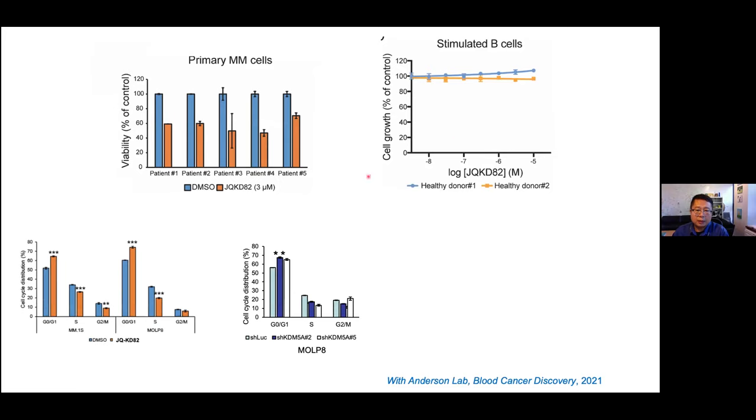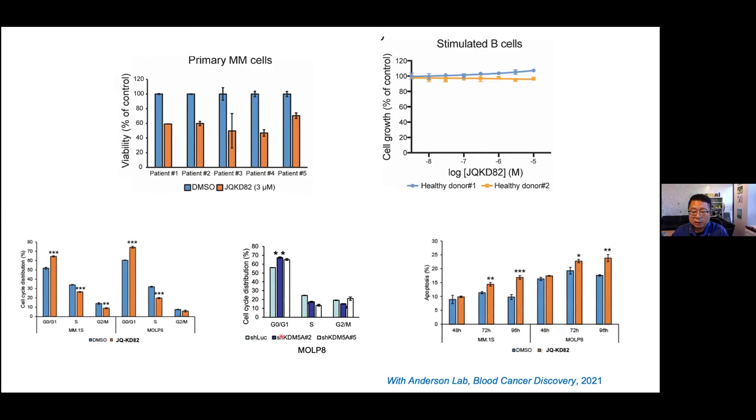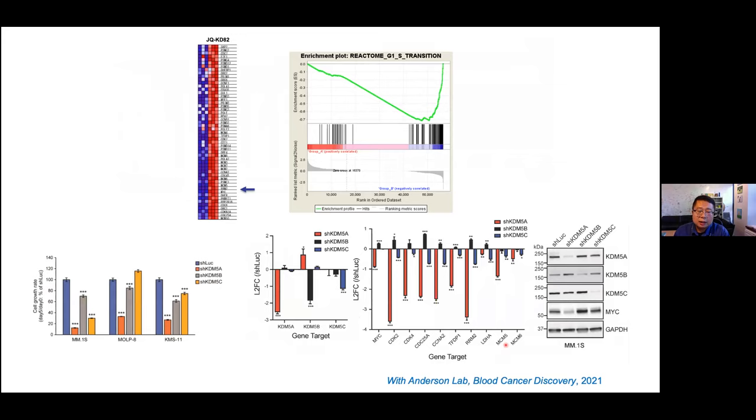So this also indicates that this molecule, or KDM5 inhibition, could have a pretty big window for multiple myeloma patients. And we do observe that with the compound treatment, the cells go into G0/G1 arrest, which mimics the KDM5A knockout. And then after prolonged treatment, we see apoptosis. We then looked into the gatekeeper genes that control the G0/G1 status, and we identified MYC as one of the key players with KDM5, with either the knockdown or the inhibition.